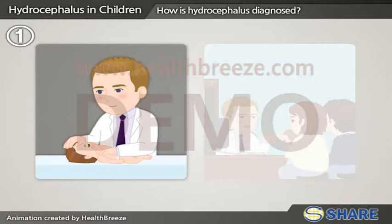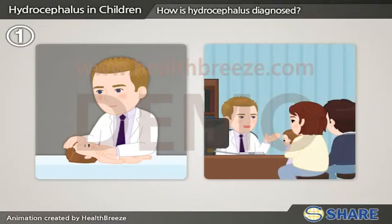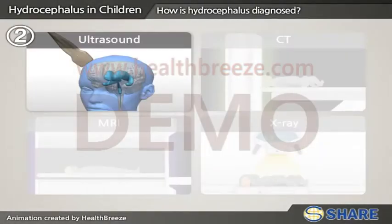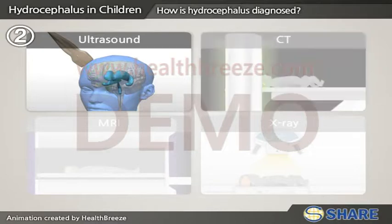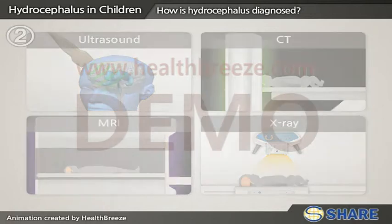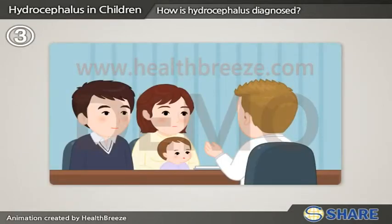Your doctor will conduct a thorough physical, and will ask for a detailed family and patient history. Your doctor may order further imaging of the brain and/or spine, through ultrasound, CT, MRI or X-rays. Depending on the results of the imaging studies, your doctor will have to make a determination about the course of treatment.